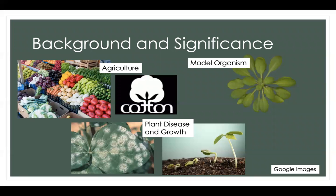Agriculture is an essential science because it provides humans with most of our food and fabric. In this research, we are using Arabidopsis thaliana as a model organism because it is inexpensive, easy to grow, produces many seeds, and has a relatively small genome.